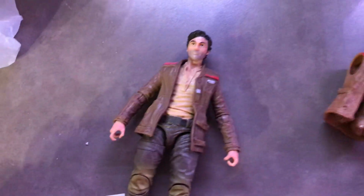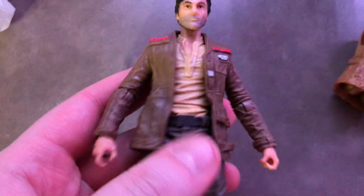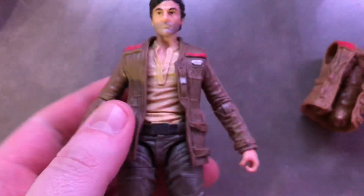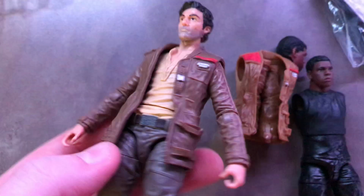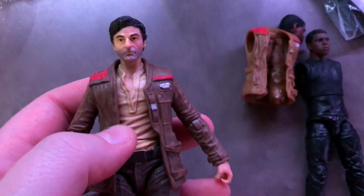So Jonathan at his store had this Poe from the 2-pack. And I already have this Poe. I just didn't want to butcher the other one yet without having a second one for this custom. So I got it just for the jacket because the color is more accurate to the actual jacket in the movie. So I'm going to use the jacket and the arms for this custom.